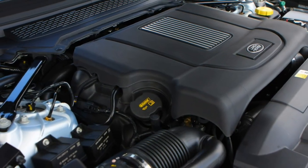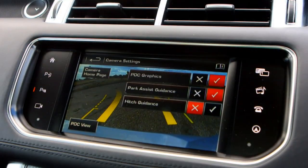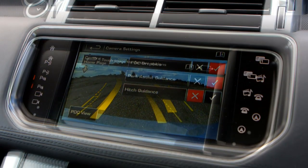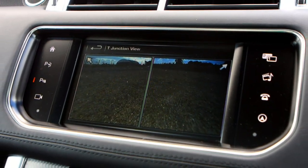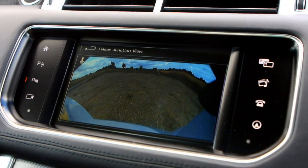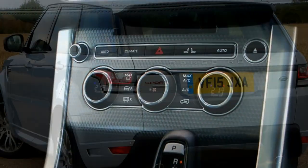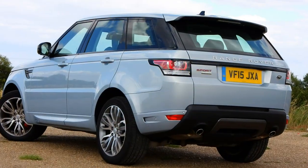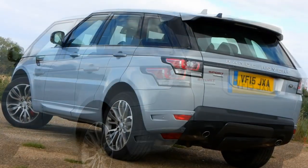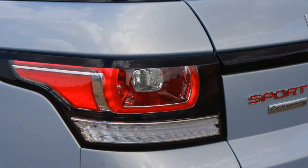While it can't match the V8 petrol for quicker acceleration and sheer aural delight, the diesel is far more frugal, returning 28 miles per gallon on test, and emits way less CO2 with 199 grams/km. If you're worried about running costs, the lower-powered V6 diesel, TDV6, emits even less CO2 with 194 grams/km and packs a similar pulling power to the SDV6.